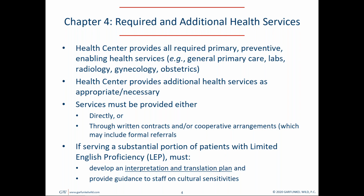Okay, other things. So something new that's required is, you have patients who come in who speak a different language, right? And so most places have a procedure in place for how to deal with that, right? You have a language line, you have people who are bilingual, something like that. Now there's a new requirement that you have to have an interpretation and translation plan. It's not just a procedure for how you do it. You have to actually have a written document that describes how you're going to do it.